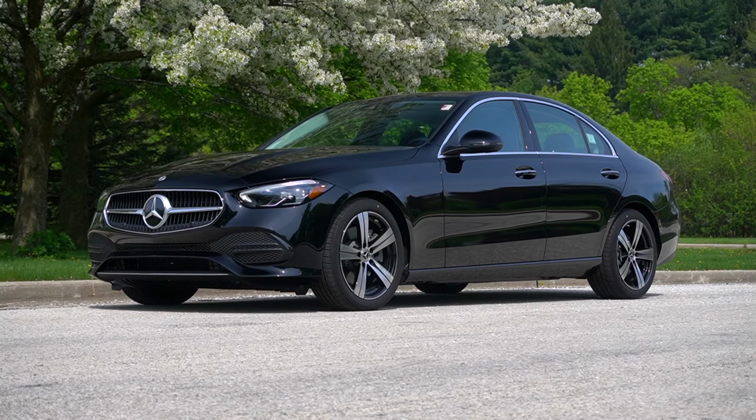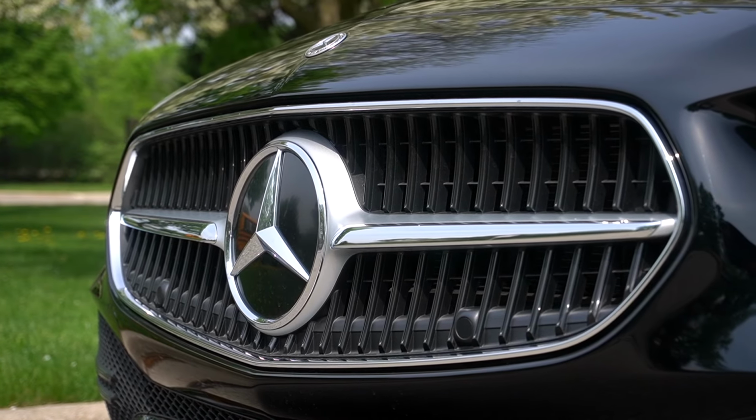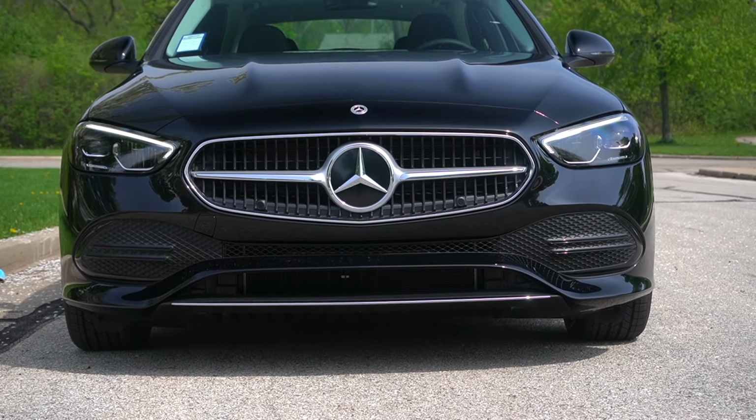This is the brand new W206 Mercedes C-Class, the definition of luxury in this segment. So let's jump behind the wheel and see how it all comes together.